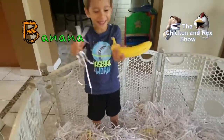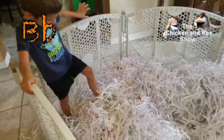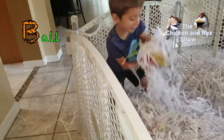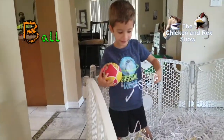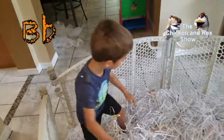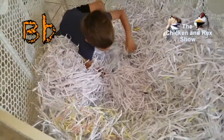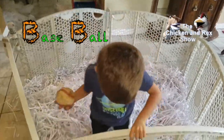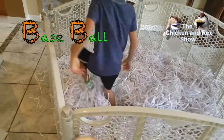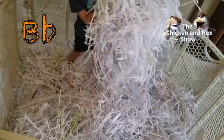What is that? What, a banana? Why did you put a banana? A ball. Wow, David's finding lots of stuff in there. What else can you find in there, David? We have a banana, a ball, and a blaze book. Wow, this is so much fun. And looking and looking and what is that? A baseball. Wow, a baseball. Cool. Keep looking. I know there's at least one more thing in there because I put all that stuff in there. Let me look. Let's go in there too.